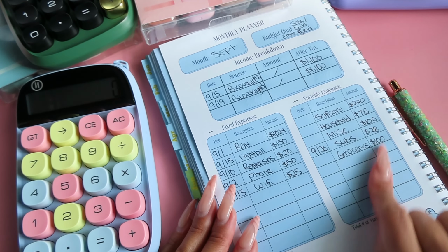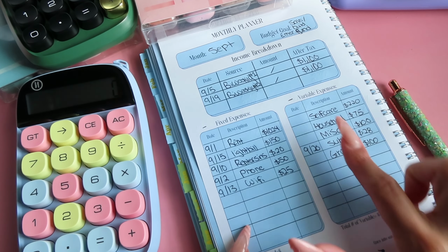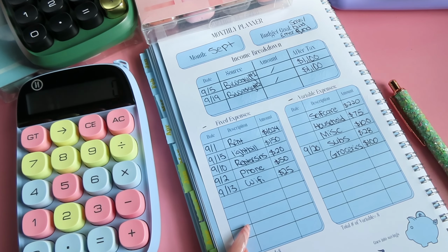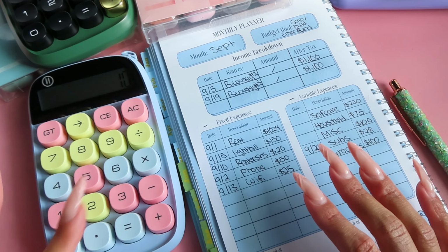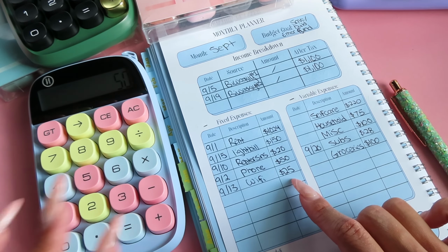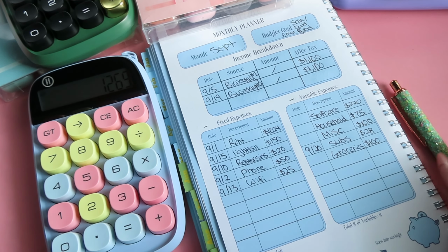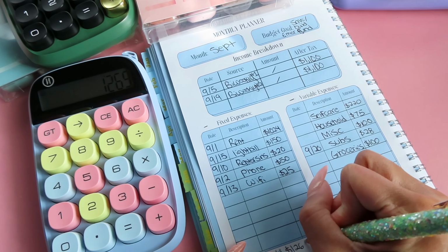Alright, you guys, so now that we wrote down our expenses and set up our bills and then our variables, you adjust this based off what you want to budget for each month. I always say pull your bank statements to see how much you average on your regular day-to-day spending. So let's go ahead and add up our fixed. Alright, so our fixed bills total to $1,269.